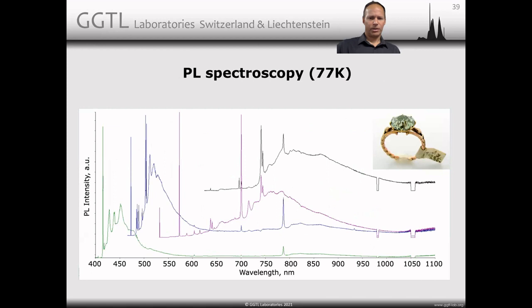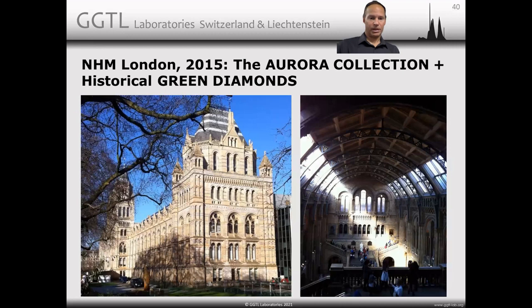Here, one example of a green of the PL that we did on site. So in this occasion, we did 4 different lasers: 405, 473, 532, and 635 nanometer. So we pretty well tried to characterize those diamonds as well as we could on site.